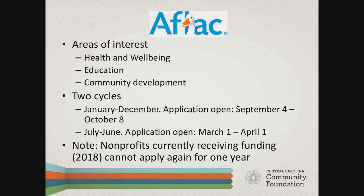AFLAC is the charitable organization that's here in town. Their areas of interest are health and well-being, education, and community development. They offer 2 grant cycles each year. One is January to December, and the other is July to June. So the application will open on September 4th of this year for the January to December grant cycle, and then they'll open in the spring, March 1, for the July to June cycle.